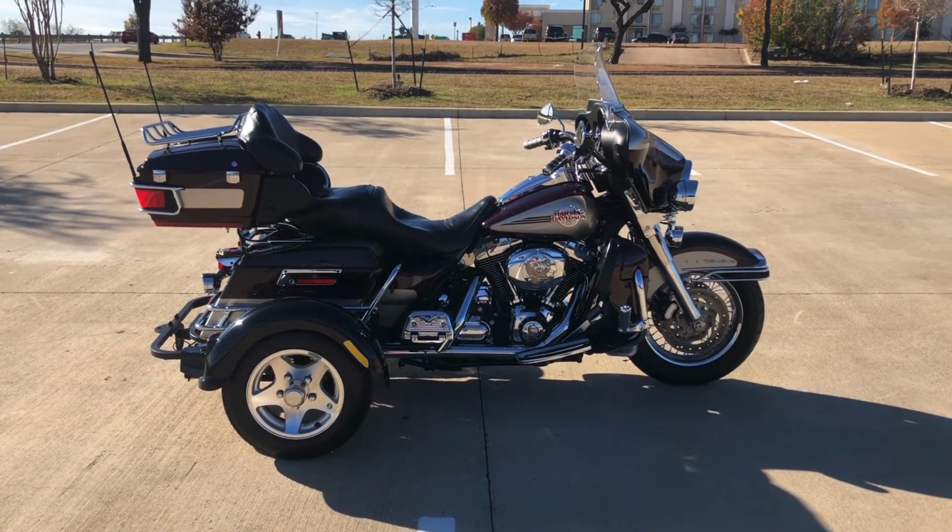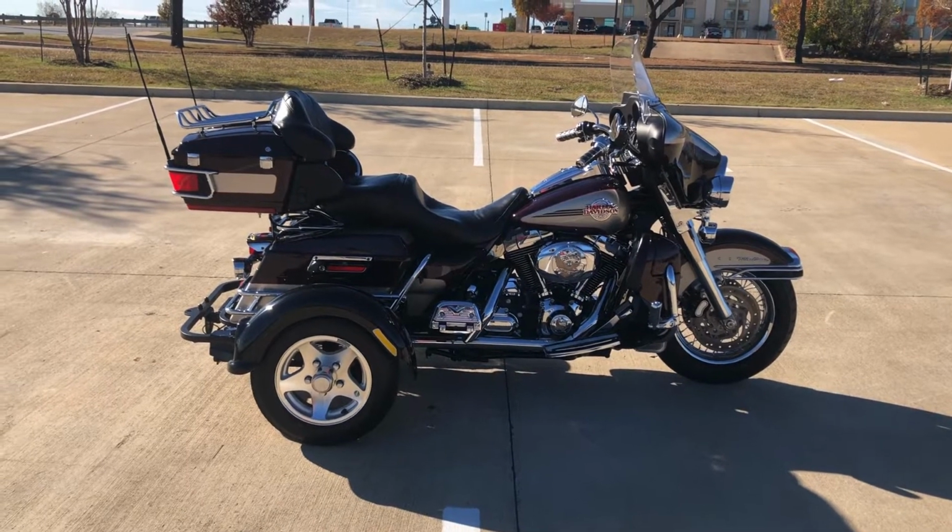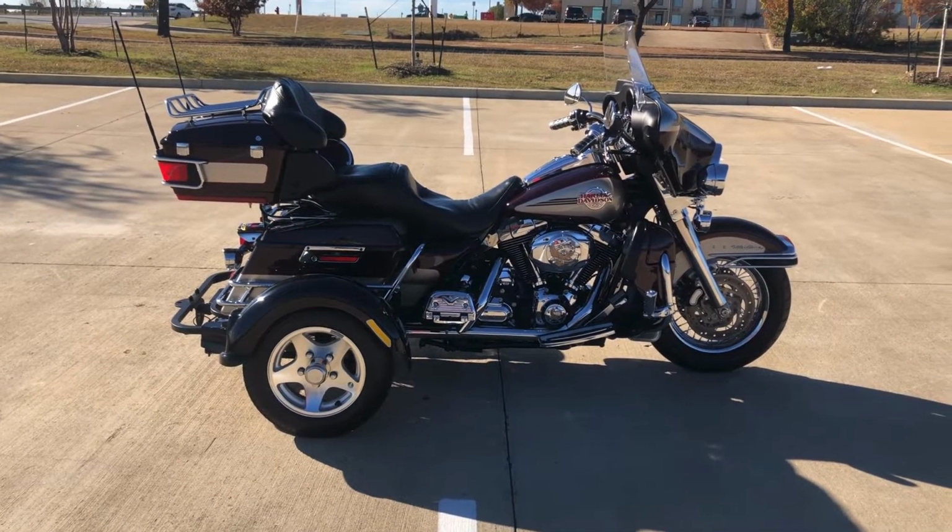We got a 2007 Harley-Davidson Ultra Classic, and this one has the Tow-Pac Trike conversion kit on it.